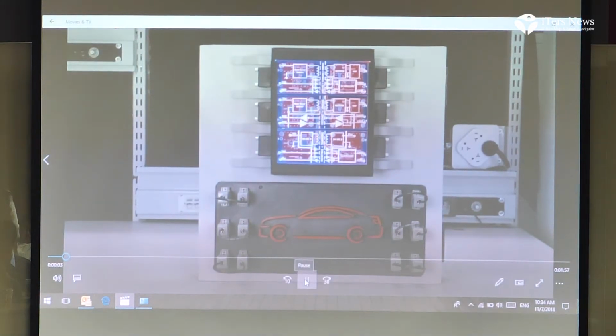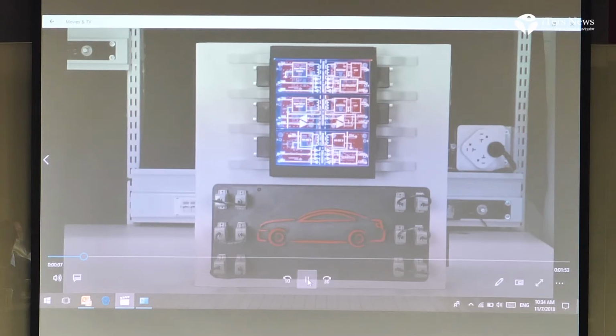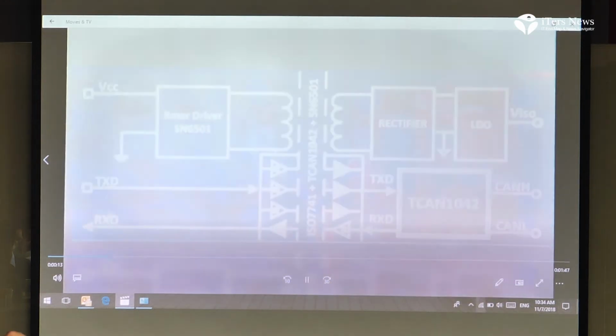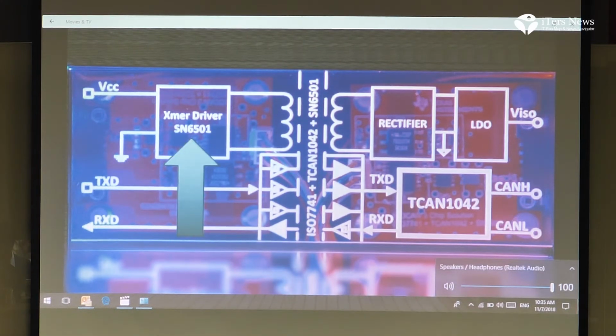Hello. Today I'm going to show you a showcase of the interoperability of various isolated CAN systems. 3 different configurations of isolated CAN and isolated power. The first employs a discrete TCAN1042 with a discrete isolator, ISO1042, for the data communication. A transformer driver, SN6501, with external transformer and regulator, constitutes the isolated power section.